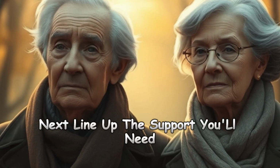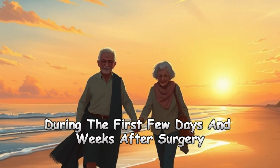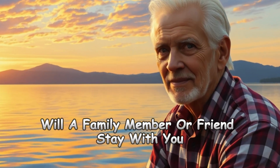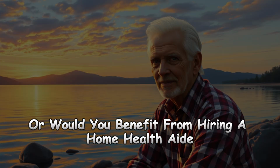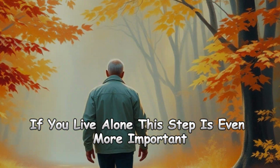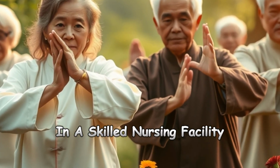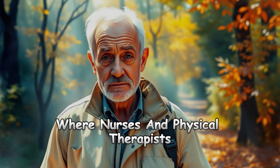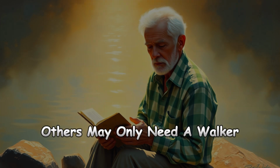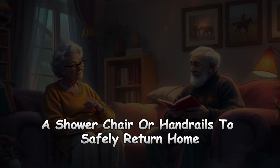Next, line up the support you'll need. Consider who will be there to help you during the first few days and weeks after surgery. Will a family member or friend stay with you, or would you benefit from hiring a home health aide? If you live alone, this step is even more important. Some seniors benefit greatly from short-term rehabilitation in a skilled nursing facility where nurses and physical therapists can assist with recovery around the clock. Others may only need a walker, a shower chair, or handrails to safely return home.